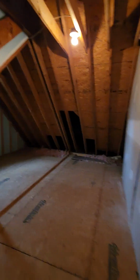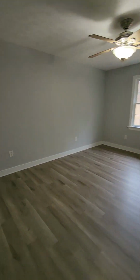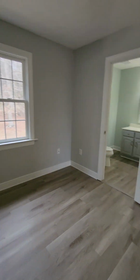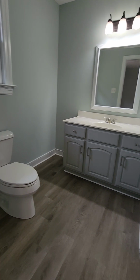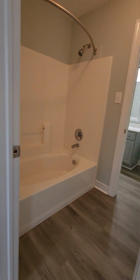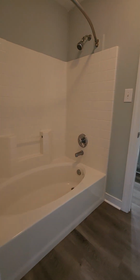It's a different type of flooring up here. It's a laminate, kind of a gray color. Nice walk-in attic. There are two bedrooms up here with a Jack and Jill bathroom. So each bedroom has its own toilet and sink, and then you share the tub shower room.